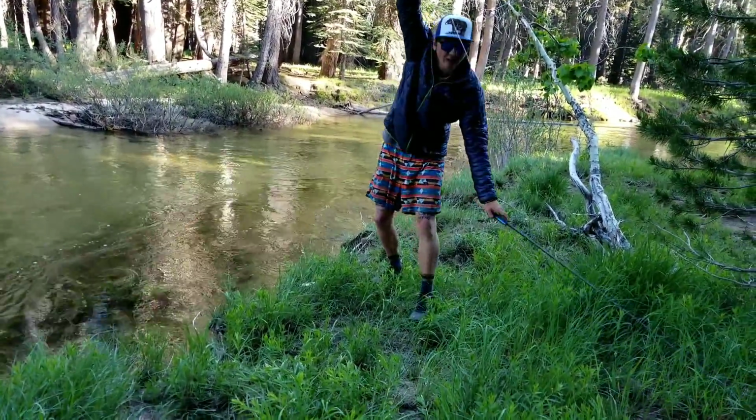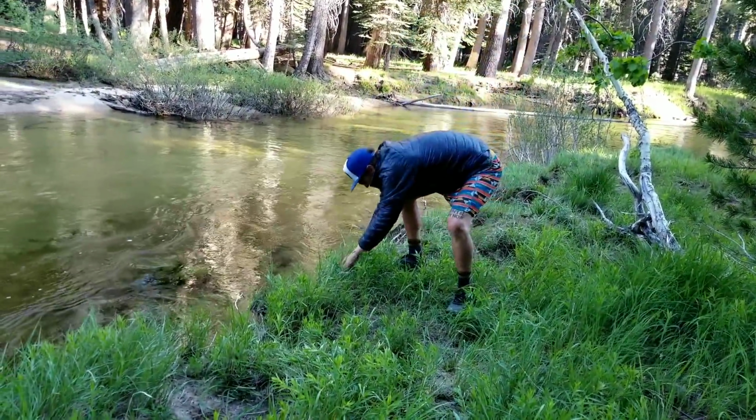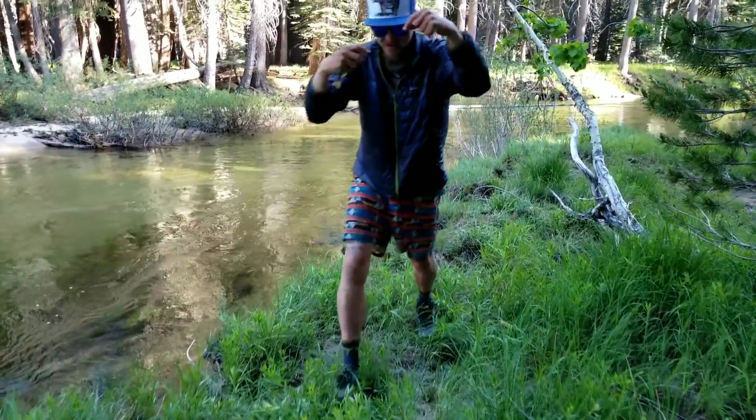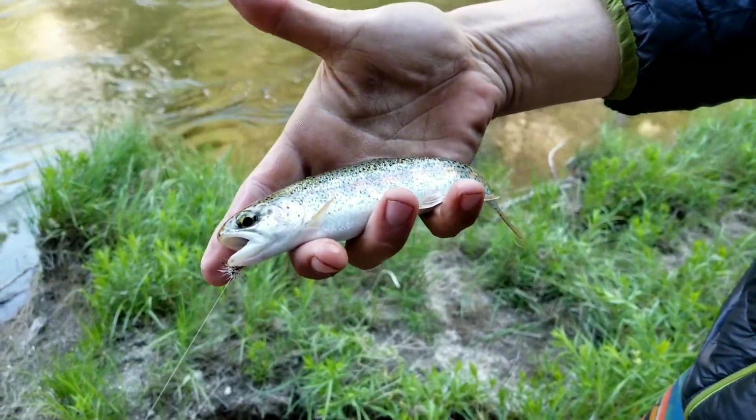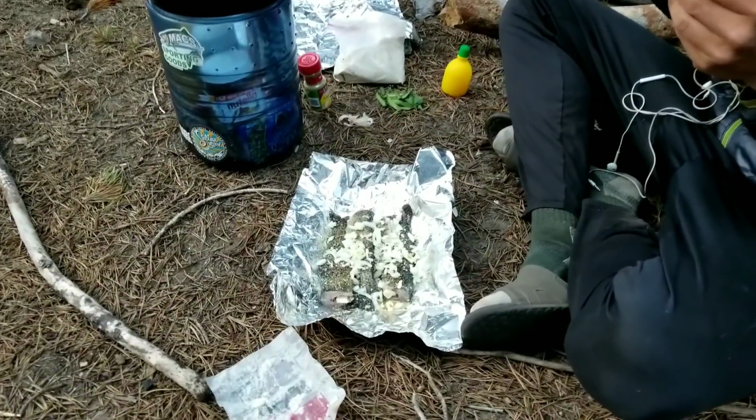Boy, they hit quick, huh? That's what you call a pretty animal right there. That's cool. This is how we're cooking in the backcountry.